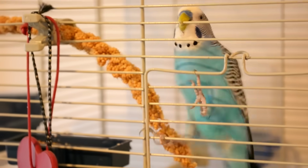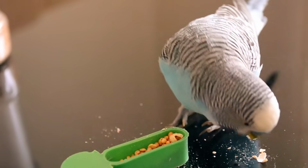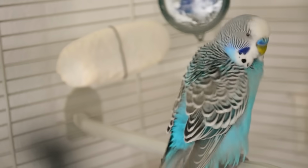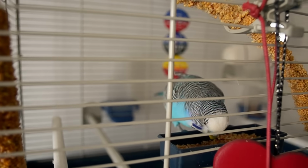Prevent obesity. Your budgie needs ample cage space or room in your house to exercise. You should also pay attention to your bird's daily feeding habits to keep him from overeating. This can lead to obesity. An obese bird loses its streamlined appearance and can become lethargic and suffer health problems.